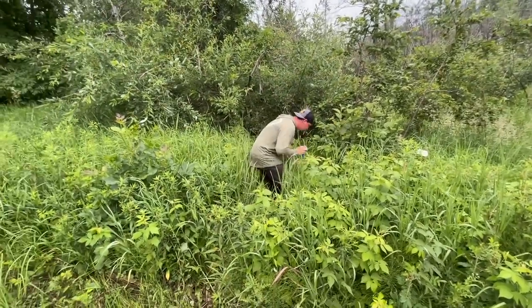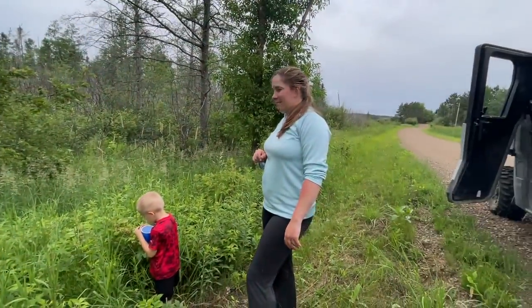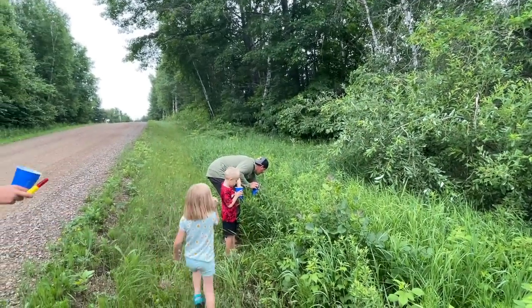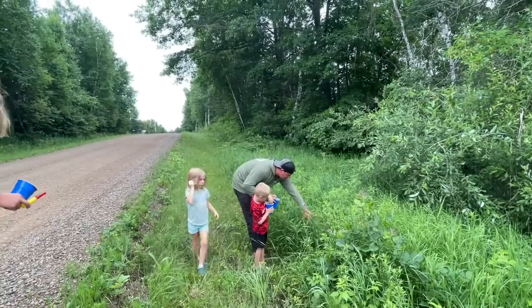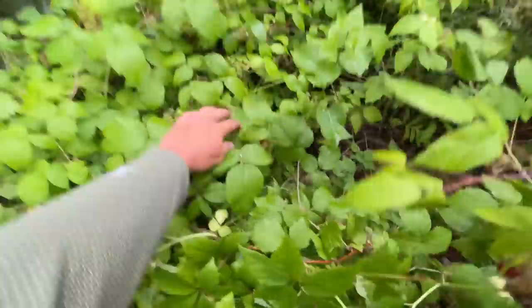Do you like it? Very pretty. This is another big pack. This one is going to be red. Is it kind of red? I'm getting bit by so many mosquitoes. Hurry, Sam. Oh my god.